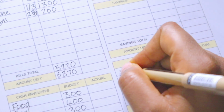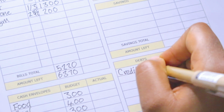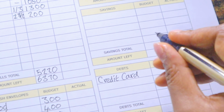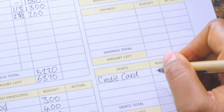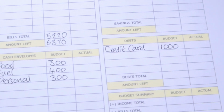So for debt, it's just a credit card I have that I need to just clear. So ideally I'd like to put aside 1,500, but I think that's me being a bit too adventurous. So I'm going to just say 1,000. Okay, I'm going to say 1,000.